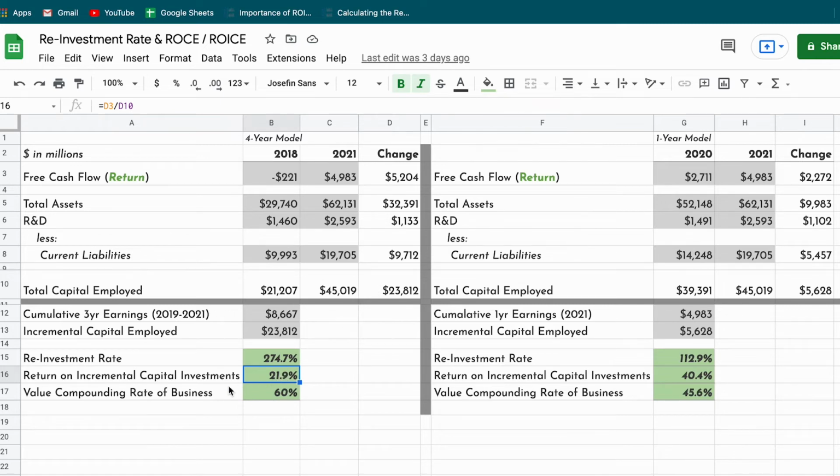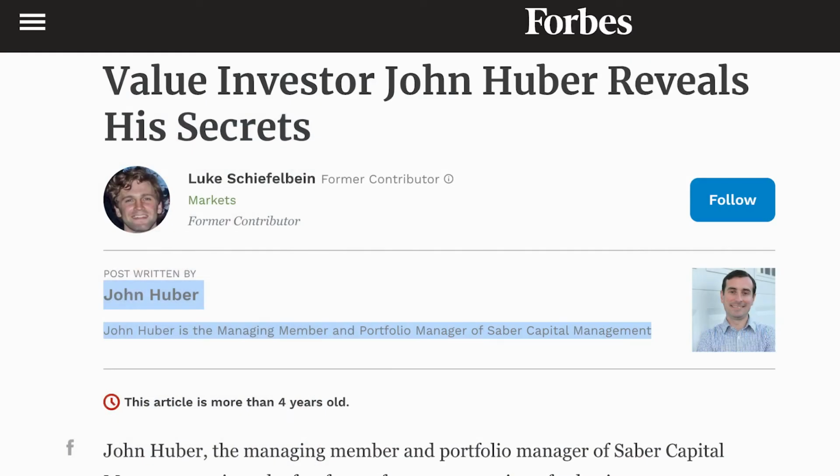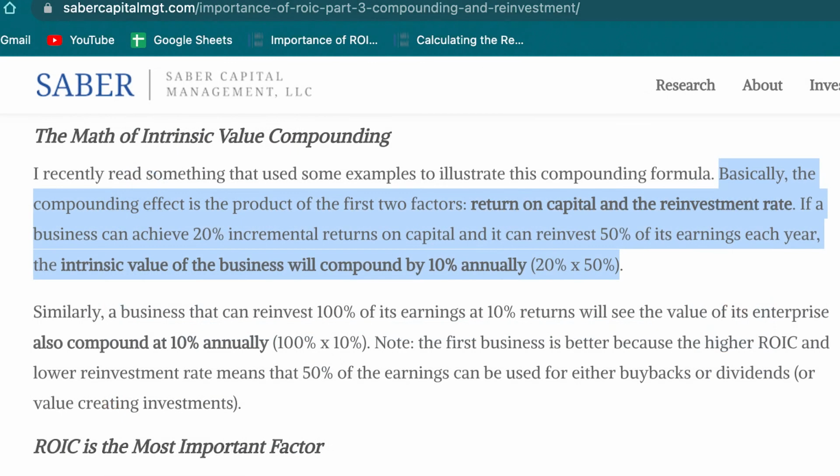Now there's one other number here that we haven't covered yet, something called the value compounding rate of the business. This is an idea I borrowed from Fred Liu at Hayden Capital and John Huber at Sabre Capital Management. John wrote on Sabre's website, basically the compounding effect is the product of 2 factors, the return on incremental capital and the reinvestment rate. If a business can achieve 20% returns on capital and it can reinvest 50% of its earnings each year, the intrinsic value of the business will compound by 10% annually, because 20% times 50% equals 10%.